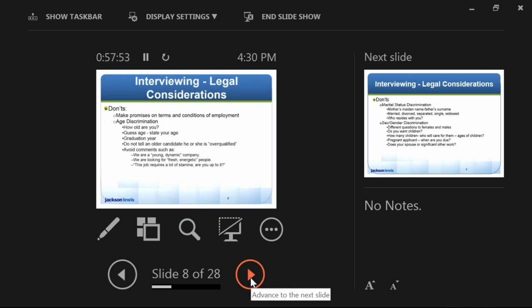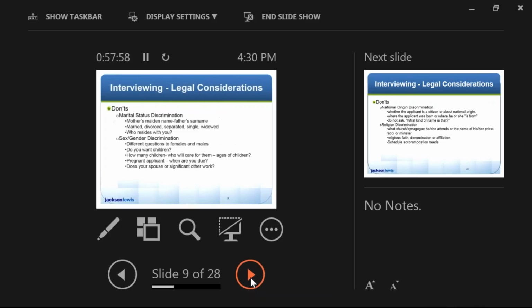Don'ts. Marital status discrimination. A mother's maiden name, father's surname. Are you married? Are you divorced? Are you separated, single, widowed? Those things don't matter. We are looking for people to perform work. We're looking for how well they're qualified to perform the work. We do not much care their personal life and their personal status. And it should not be that we ask questions about that in the interest of trying to be social and friendly either. There are other ways to talk about that.